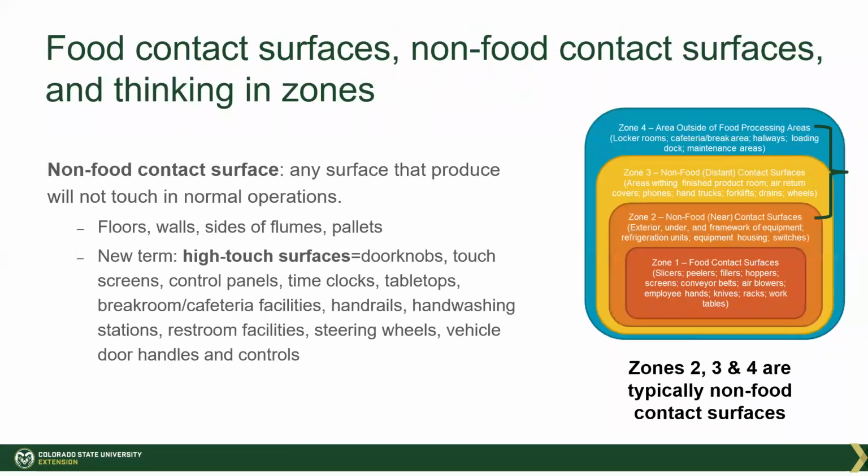So let's look at those non-food contact surfaces. These are going to be important too. Produce will not normally touch those non-food contact surfaces. If you see the diagram off to the right of your screen, you see zone 2, zone 3, and zone 4. Those zone 2 surfaces are the ones that are right next to zone 1.